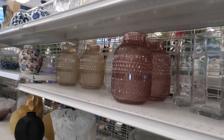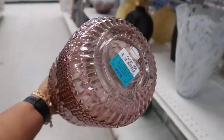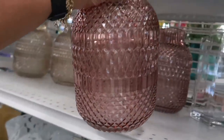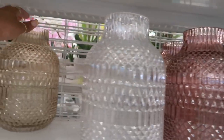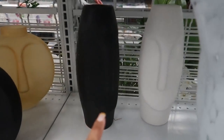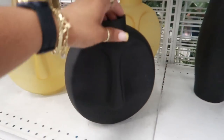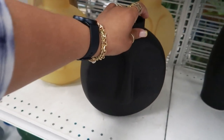Oh, these are nice. $8.99. You can get that in that color, this one, or this one. You got more of those faces down here. This is my first time seeing them like this. $11.99, and they come in that gold color.